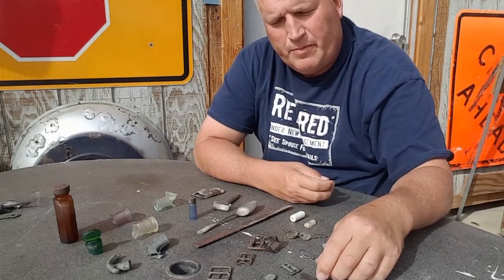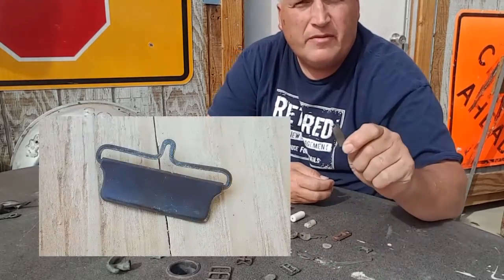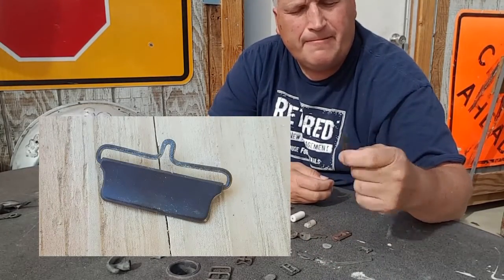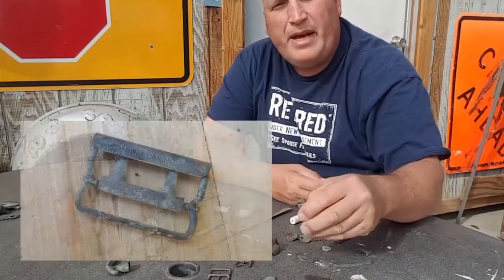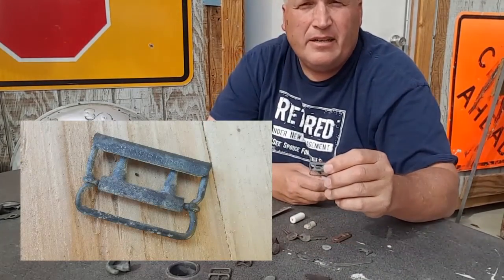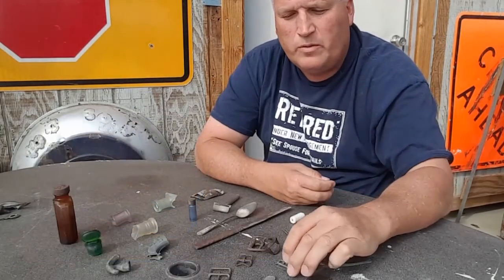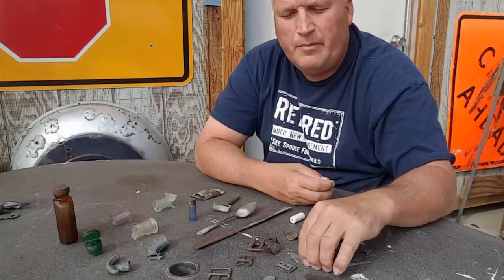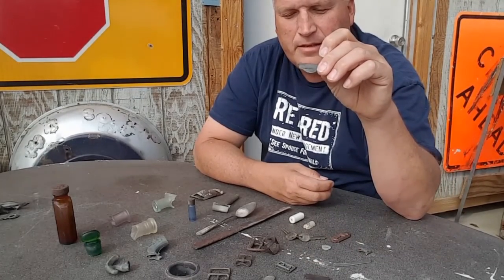The suspender clip parts were kind of cool and interesting. This one, there was nothing to verify exactly what it was. This had a patent date of 1888, which was kind of cool. The Shirley President suspender clip.